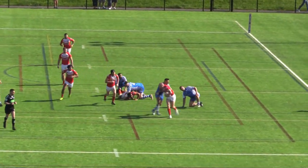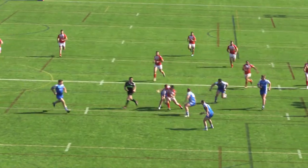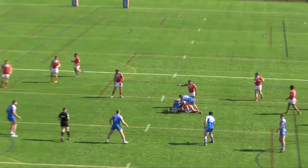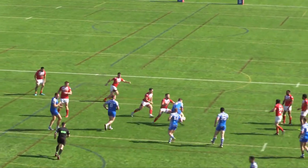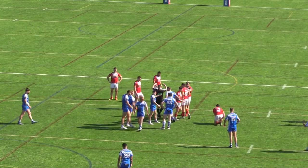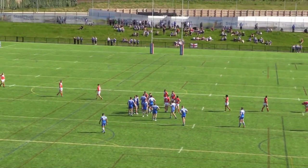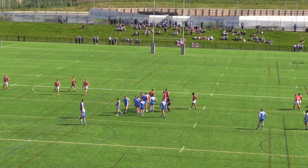Adam Swift might get a chance, gets away from one, gets the offload away. The support there from Greg Burns, and Burns eventually falls to the tackle of the Halifax defence. Oh, and then puts the ball down. Can you believe it? Max Garcia spills the ball after great work from Greg Burns, carrying the ball 40 metres. Some good interpassing from Swift and support from Burns, and another Eagles attack falls apart with another error.